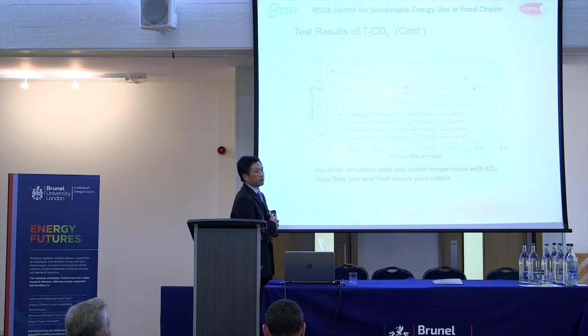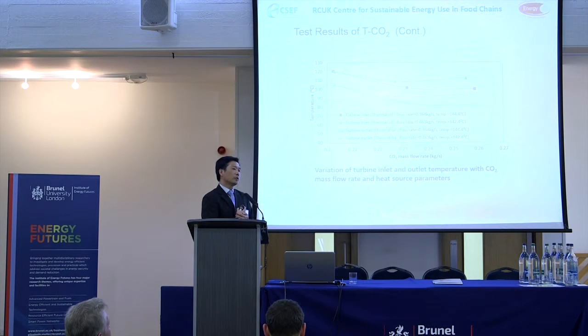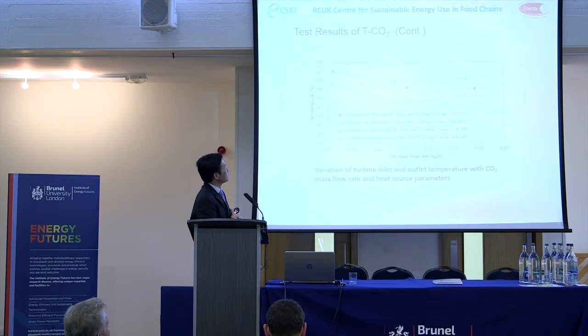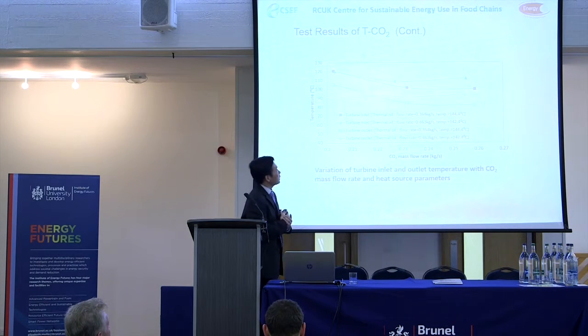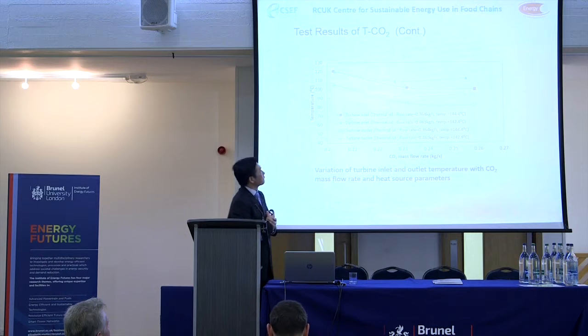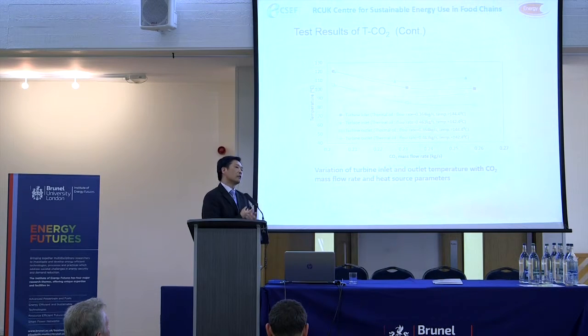Another effect of the thermal oil mass flow rate is on the turbine's inlet and outlet temperature. You can see when you increase the thermal oil mass flow rate, the temperature of the turbine inlet and outlet are slightly decreased. Comparing to the effect of the thermal oil mass flow rate on the pressure, the effect on the temperature is a bit higher. You can see that the oil temperature does not change. This is another result of the effect of the thermal oil mass flow rate.